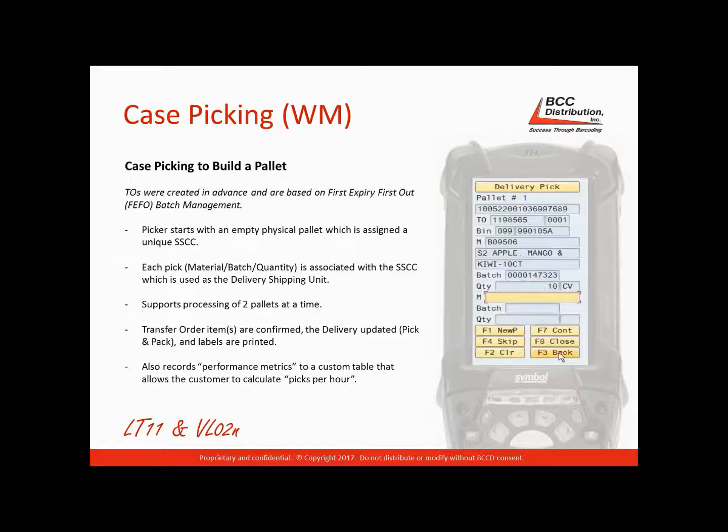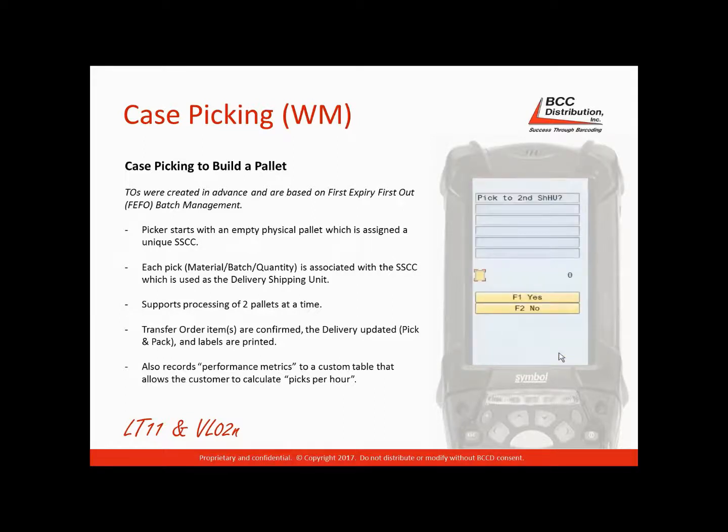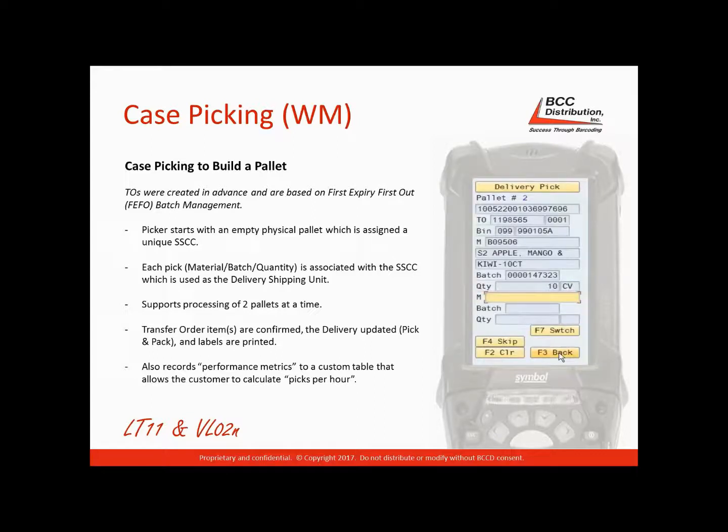And as you saw there, they have the ability to change their mind. Oh, I didn't mean to do that. But so they'll go back through and say, yep, I do want to start a new pallet. They're given the option to close the first pallet if they want to, and print a new label for that second pallet. You can see up at the top of the screen now, it shows that they're working on pallet number 2. And they would repeat the process of scanning the material batch and entering the quantity. So we'll put a couple more products on this second pallet.